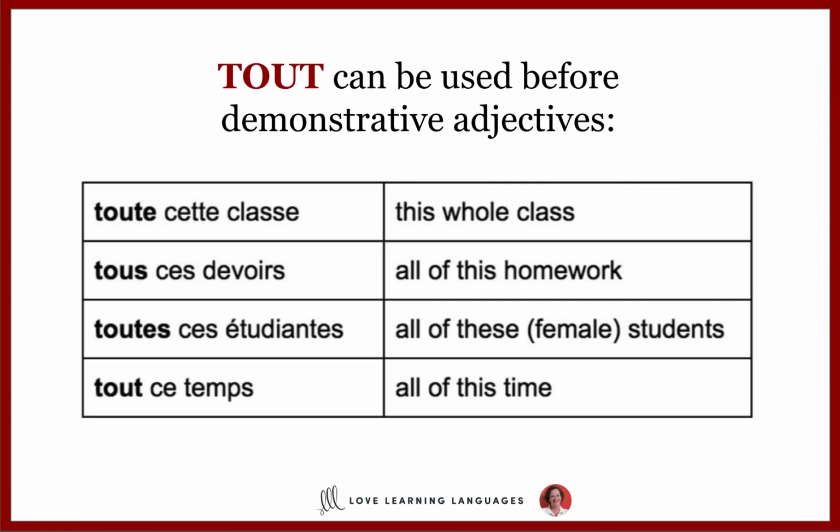Okay, demonstrative adjectives. If I said toute cette classe, it means this whole class. So the word this is cette. And again, that's called a demonstrative adjective. Tous ces devoirs, all of this homework. Toutes ces étudiantes. Tout ce temps.